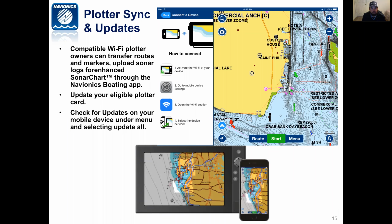You can also update your eligible plotter card as well. The card that's actually in your GPS plotter unit, you can update it through your app. As long as you're connected to Wi-Fi on your boating app, whether it be your phone or your tablet or iPad, and you're synced to your plotter, you can update that plotter's card. Really neat, that you ain't got to take the card out of the unit. I can do it in my driveway. This is pretty much how I update my cards now, and how I get my sonar logs off my plotter.